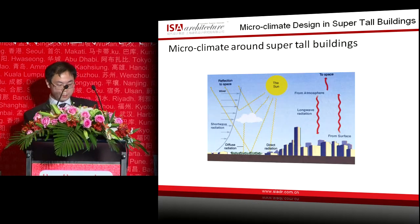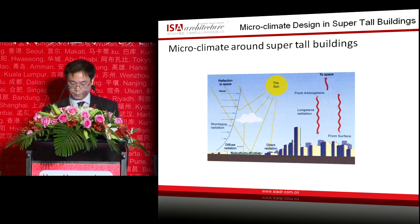Now let's look at the microclimate around the supertall building. The microclimate around the supertall building is generated by the increase of height, and as the atmosphere is inhomogeneous, air temperature, wind speed, humidity, and solar radiation all vary along the altitude. The effects of altitude on these parameters are tiny and can be ignored in low-rise buildings, but they can't be neglected in supertall buildings.